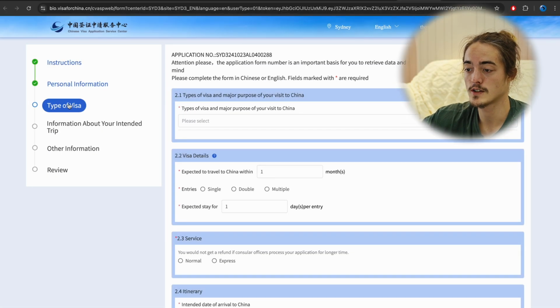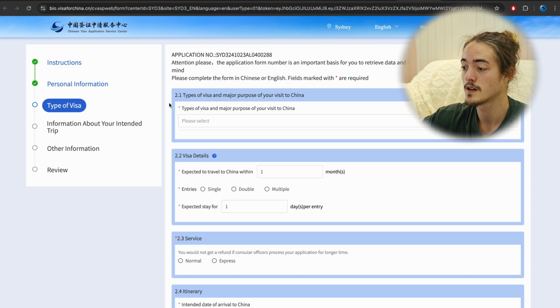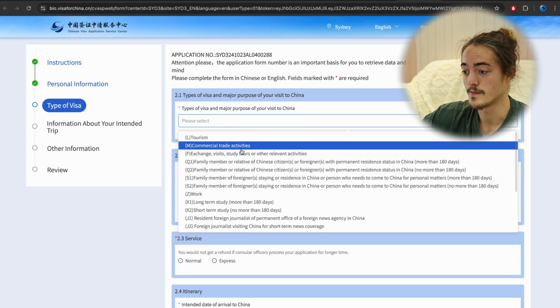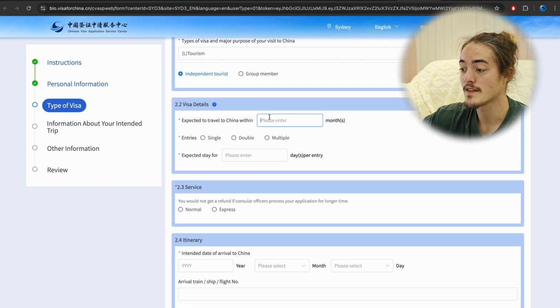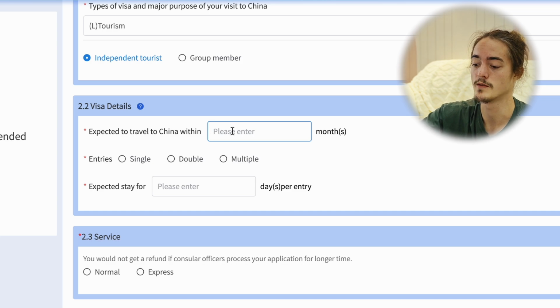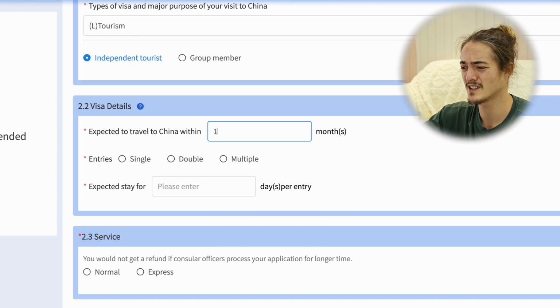Okay, now this section here is rather important because this determines what type of visa you'll get ultimately. So, here you select what kind of visa you want. Work visa, business visa, family visit visa, tourist visa, L visa, as an independent tourist, I hope. And then this section is very, very weird. Now this point is very unnecessary because it asks you for the expected time that you want to travel to China, let's say within a month, which means within the next 4 weeks I want to enter China. But it's irrelevant because the visa is valid from the day that it's being granted. So I really don't understand this point.